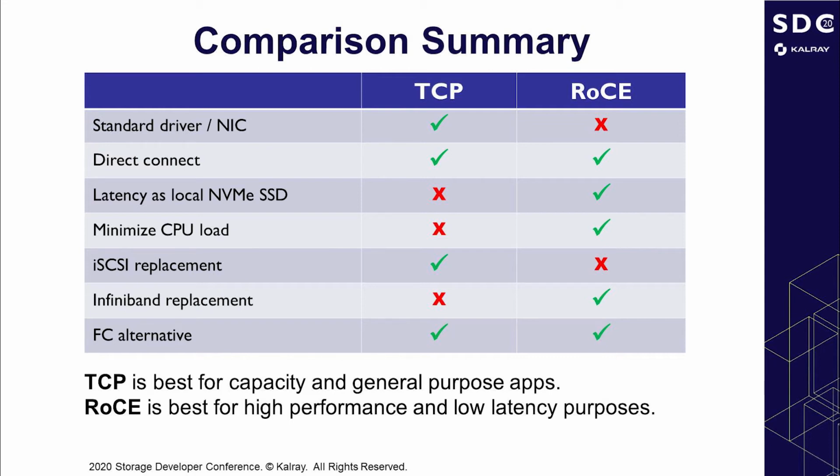Obviously, if you're looking for latency, you have an application running on local nodes with NVMe SSD, and you would love to reproduce that same latency and performance, you will not go through using TCP. The path here is to consider RoCE, obviously, and you will see that the demanding applications are not embracing NVMe-oF TCP. They are embracing NVMe-oF RoCE. And the example I have in mind is VMware, for instance.